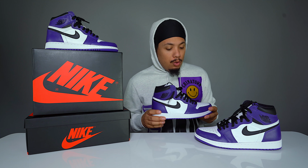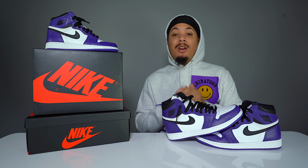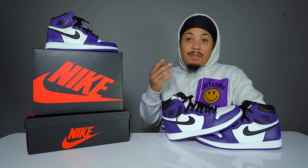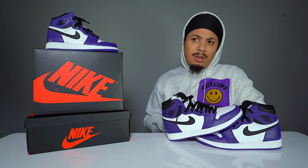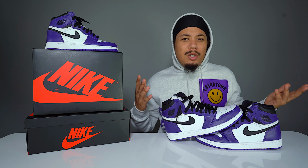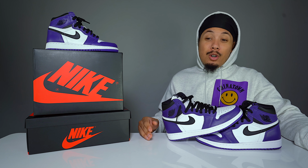Guys, today we have the review of the upcoming Jordan 1 Court Purple, set to release on April 4th, and it is finally time to get some Jordans back in session. With everything going on in the world and a lot of dates getting pushed back, we have been pretty much on a no Jordan release, or at least the main numbers 1 through 14 or whatever you want to call it. We haven't had one since March 21st, I believe.